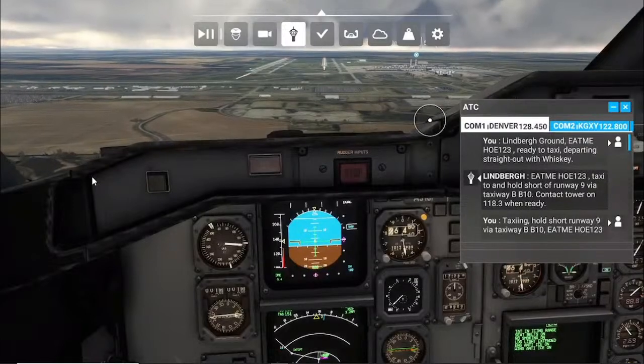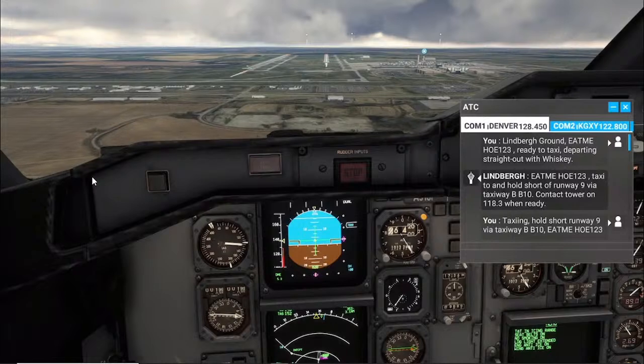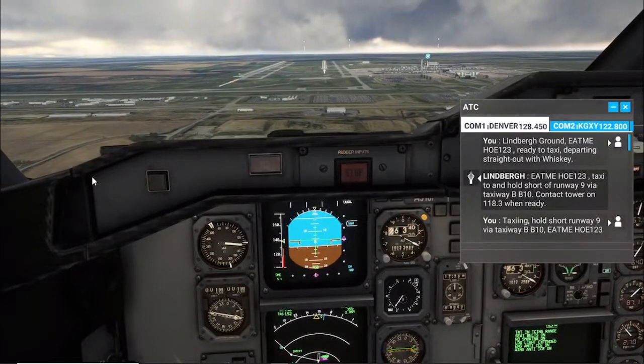So when we get on the ground, we can contact the ground and get taxied so we can see if our air marshal is going to be there or not.